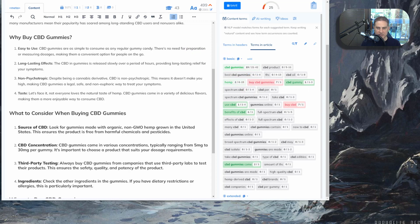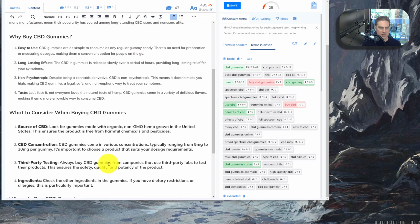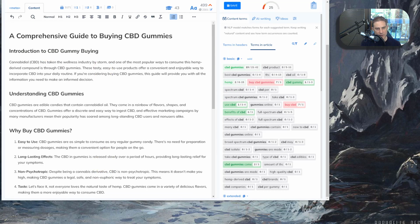It does look like buy CBD gummies is in there a little bit too much. Buy CBD. We could probably remove some of these and get a better one, but I'm trying to do it as raw as possible without ignoring the fact that you need H tags, and it's obviously not going to paste over the H tags. I like that it pasted over the bold, because bolding things does help.